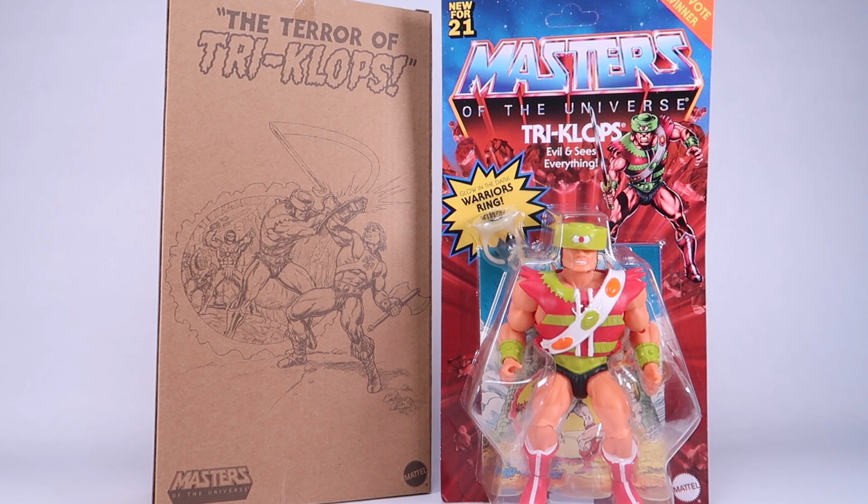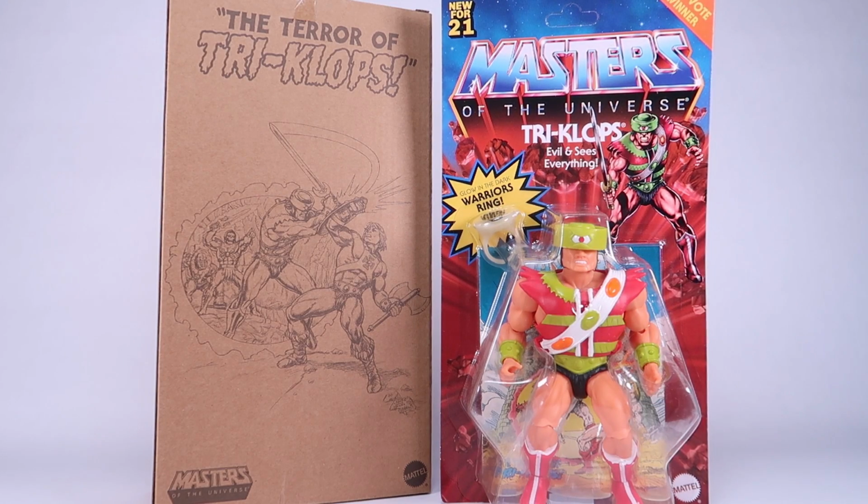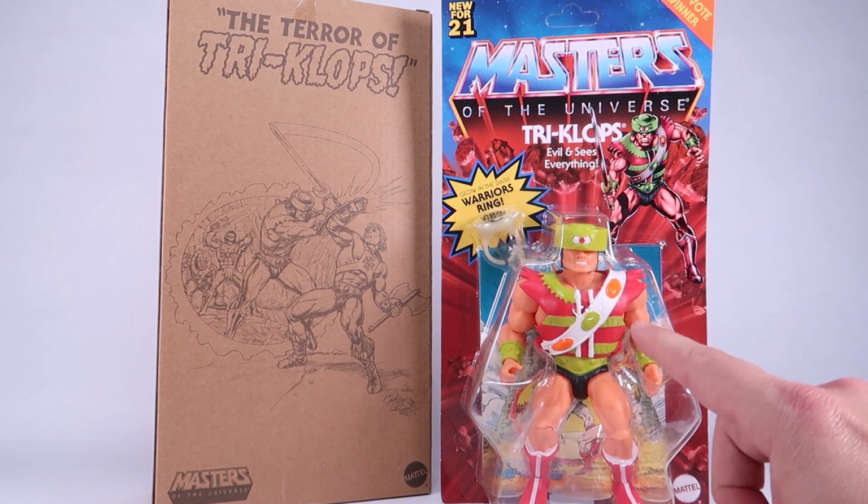Hey guys, I am Pixel Dan, and today we're going to be checking out the Masters of the Universe Origins Tri-Klops. And this, of course, is the mini comic version of the character, which is the fan vote winner, as you can see right up here in the top corner of the box. So, if you are not aware, Mattel did a poll for the fans to choose a figure that they wanted to see, and the one that won that vote was mini comic Tri-Klops.